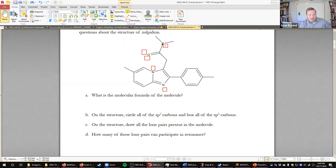This nitrogen at the top, on the other hand, if you could draw a resonance structure, and I'll switch to using the other tool here. If you have this pi bond move up towards the oxygen, we could have this lone pair move over and get a resonance structure that would be stable, where you'd have a positive charge on the nitrogen and a negative charge on the oxygen, which is less than ideal as far as stability goes, but it's still a resonance structure. So that nitrogen, the top nitrogen, has a lone pair that can participate in resonance.